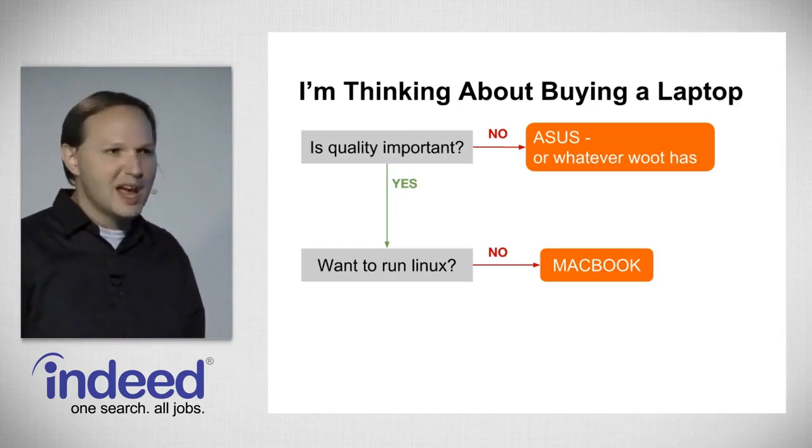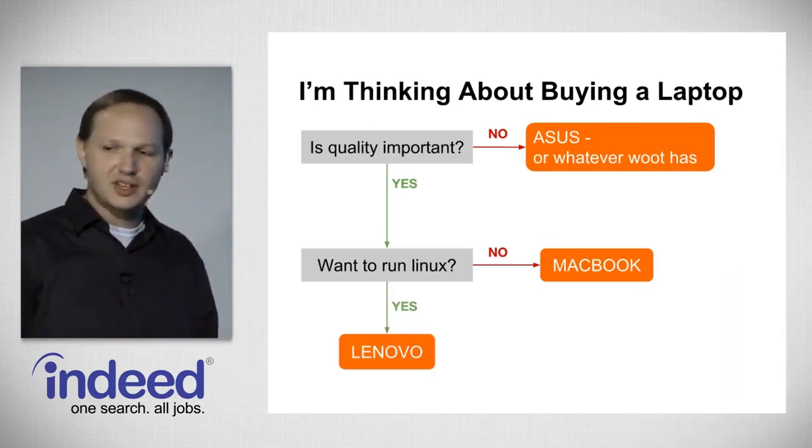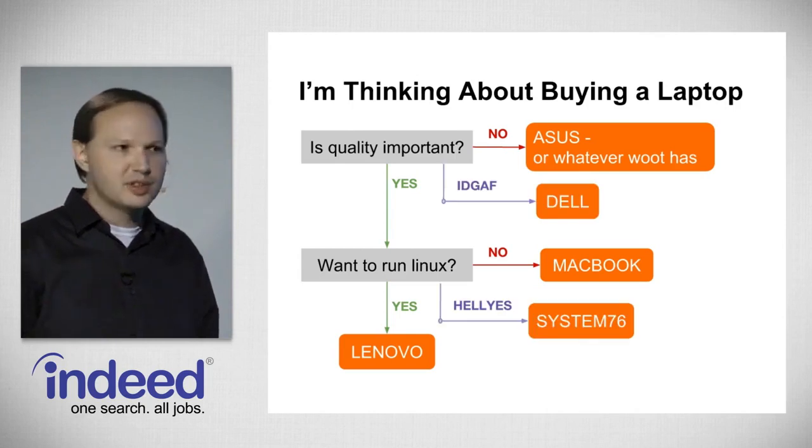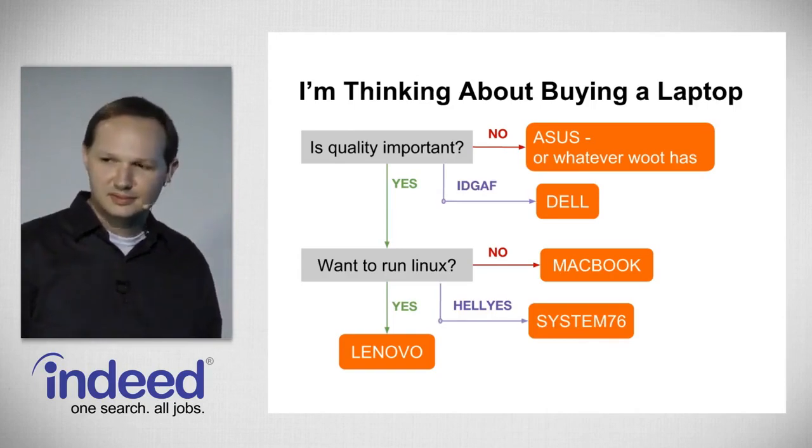If the answer is no, you should get a MacBook. And if the answer is yes, you should get a Lenovo laptop. There were a few other options on it as well. Is quality important? If IDGAF, then get a Dell. Want to run Linux? If hell yes, then get System 76.